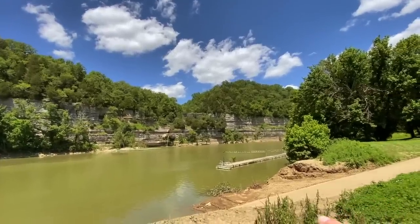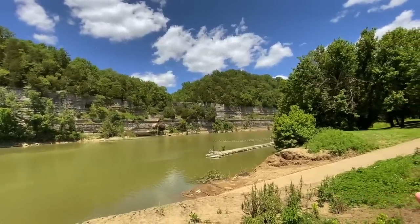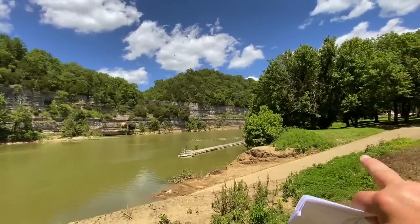There's a little place to put your boats. This is where they cleaned out that boat ramp. Now, that's as nice as any boat ramp in the state of Kentucky. You just go right on down there.